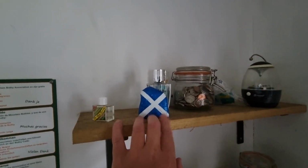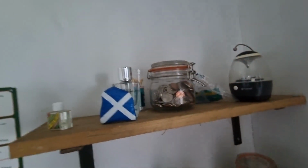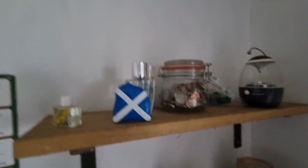So I put that little rock I found up here, and next to it is a jar of change. It just shows what people try and do to get rid of weight, ditching the money.